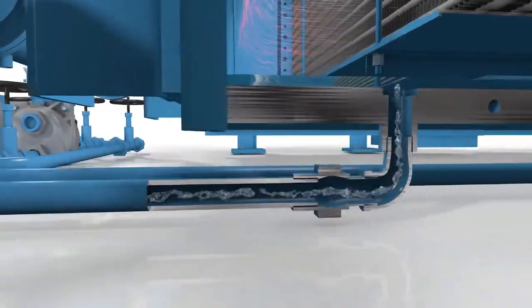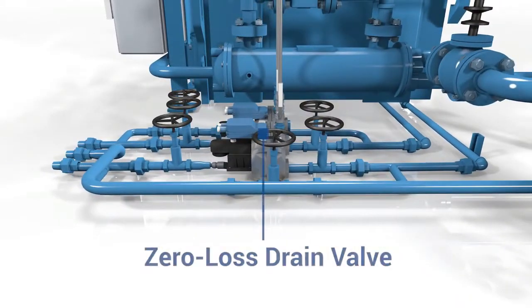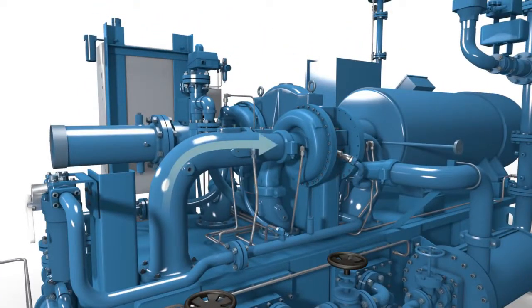By regulating the discharge of condensate, the drain valve increases the efficiency of the process by preventing unnecessary compressed air loss. Once the condensate is removed, the cooled air exits the intercooler and flows into the inlet duct for the next stage of compression, during which the entire process is repeated.